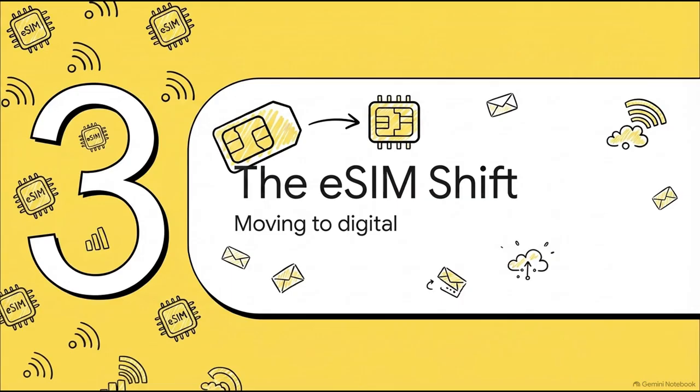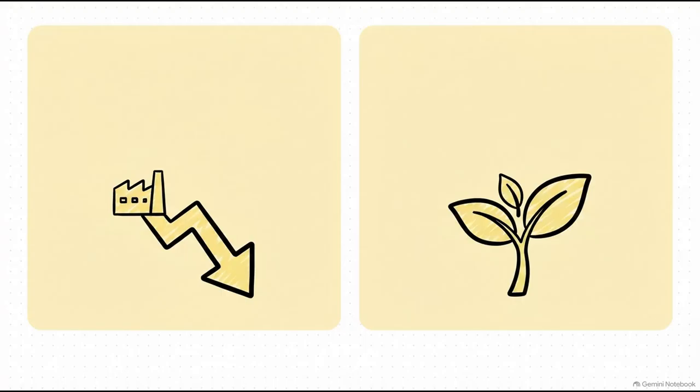Let's move on to Section 3, the eSIM shift. And this brings us to the core focus of our explainer today. We're moving away from the physical card completely towards an embedded SIM that is permanently soldered into the device's motherboard right at the factory. The contrast here is just stark.